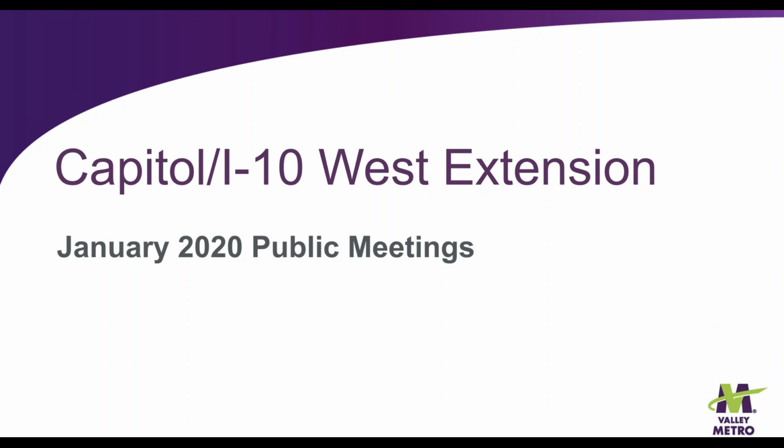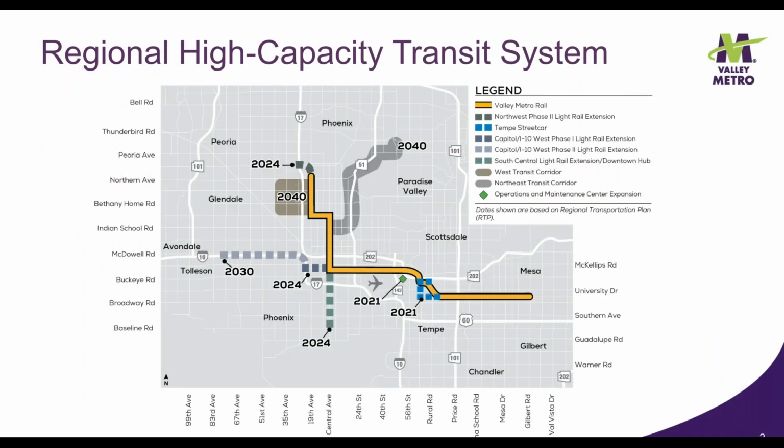valleymetro.org/capital. This is a map of the high-capacity transit system in the current Regional Transportation Plan, approved by voters in 2004. It shows the currently operating 28-mile light rail system, along with planned future extensions that expand the system to 50 miles. Phase 1 of the Capital I-10 West project is shown as a dashed dark blue line, and Phase 2 as a dashed gray line.